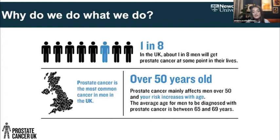But why do we do it? Every single year, over 50,000 new cases of prostate cancer are diagnosed, and 11,000 men die every single year. It's the most common male malignancy in the UK, and approximately 1 in 8 men will be diagnosed with prostate cancer in their lifetime. It's often been thought of as a disease of older men, and that's because if you're over 50, you do have an increased risk of developing prostate cancer.